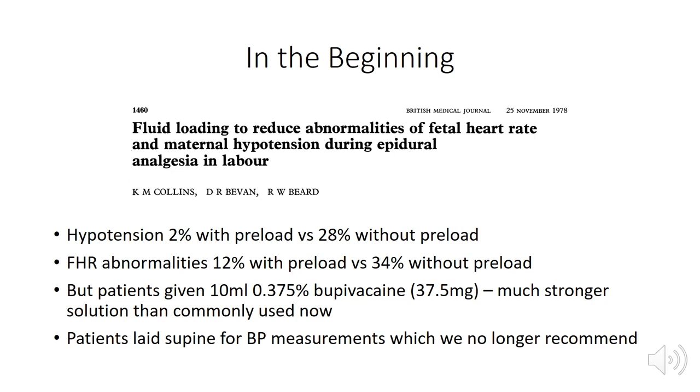But one of the big differences between that study and today is that at the time they used 10 milliliters of 0.375% bupivacaine, which comes out to about 37.5 milligrams of bupivacaine, which is much, much more than what we often use today. And this larger dose of local anesthetic is the reason why these patients had such dramatic changes in their blood pressure. Also of note, in this study, while recording the blood pressures, he would have the patients lying supine, and we know that that position can have dramatic effects on the blood pressure because of the uterus compressing the vena cava.